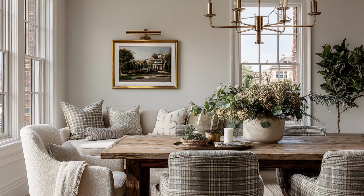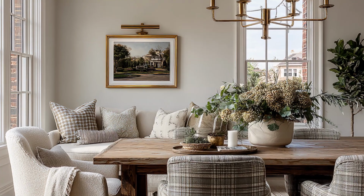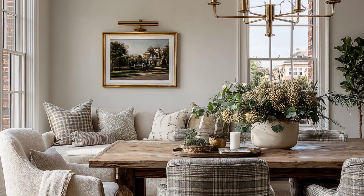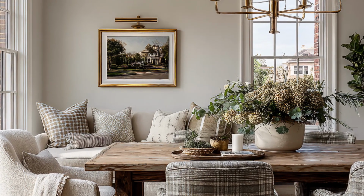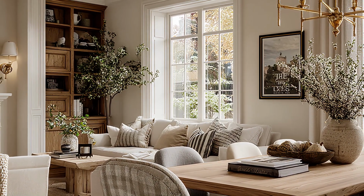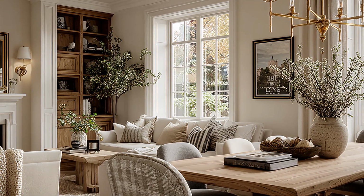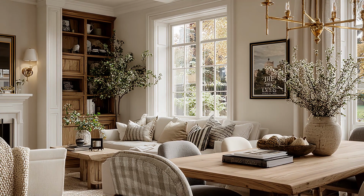Blend classic fixtures with dimmable bulbs for versatility. A vintage chandelier above a minimalist dining table becomes an instant centerpiece, bridging centuries of design. Traditional lighting doesn't just illuminate, it transforms, casting a golden, nostalgic glow that makes every space feel rich and inviting.